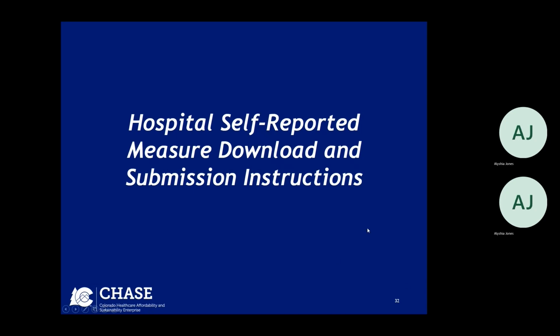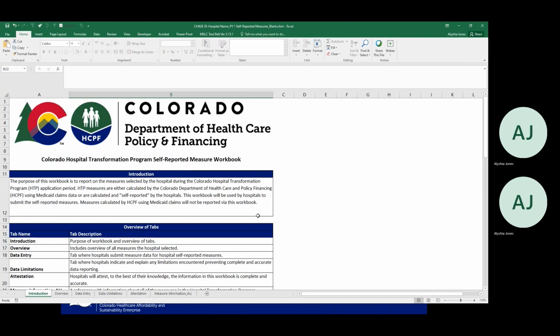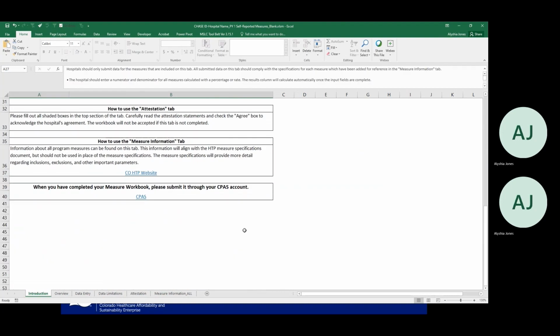Okay, before we move on to this next section, I'm going to pull up the workbook and we will do a detailed review of the hospital measure selection workbook. Okay, I'm going to zoom in a little bit. All right, so the first tab is an introduction tab, just walking through what the purpose of this workbook is, an overview of all of the tabs that are included and what their purpose is, as well as some more detailed instructions on how to utilize each tab.